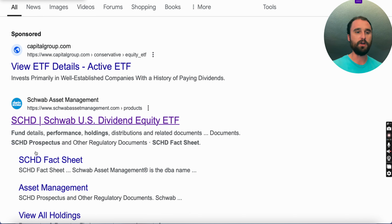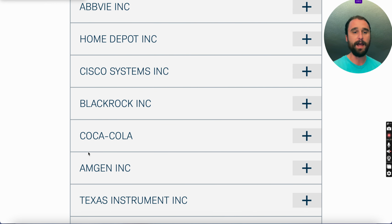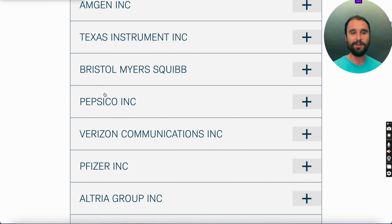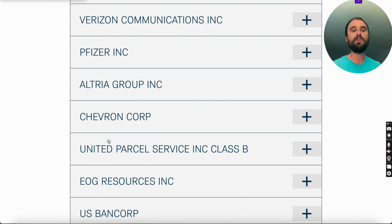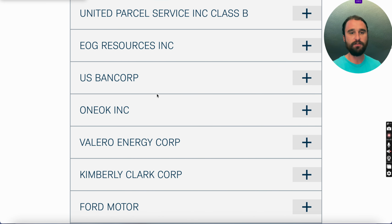We have Lockheed Martin, Home Depot, as you can see. Some of these companies you'll probably recognize: Coca-Cola, Texas Instruments, PepsiCo. So basically all the big dogs, all the large companies. We know Coca-Cola has been raising their dividend for several years, and that's kind of what this ETF is focused on, right? Trying to get those high quality companies that are going to have that track record of paying out those dividends. So that's kind of a list there, as you can see, of some of the top holdings.